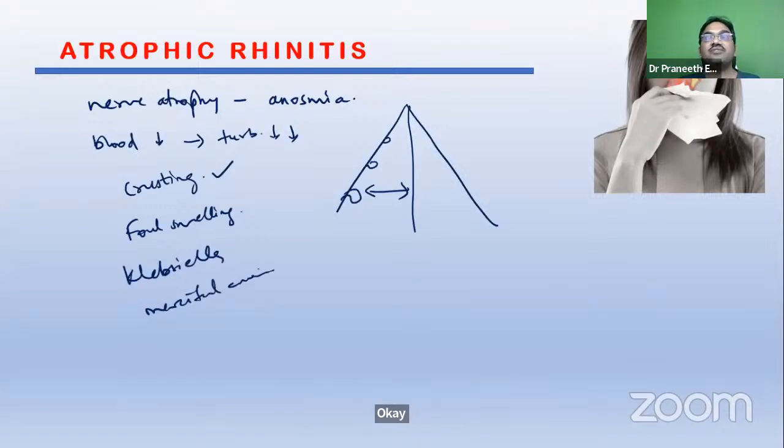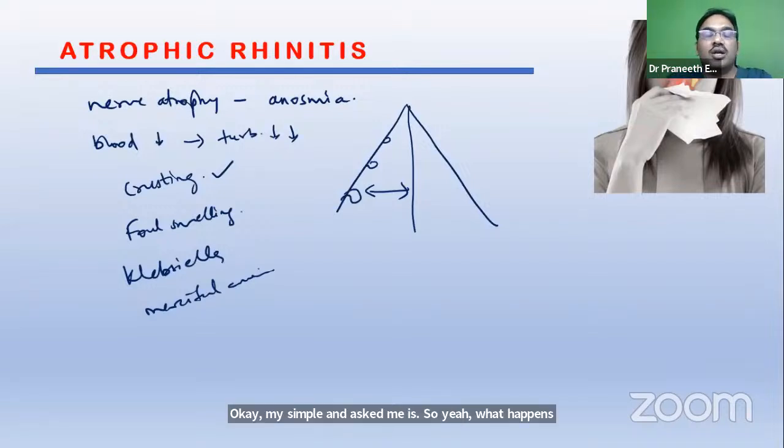So here, vitamin A, D, iron deficiencies, racial factors, and estrogen deficiency, hormonal imbalances, all those are known to cause this atrophic rhinitis condition, most common in young females.